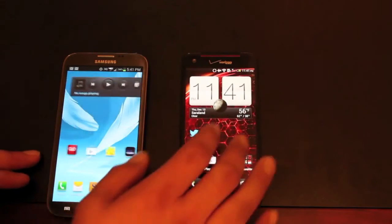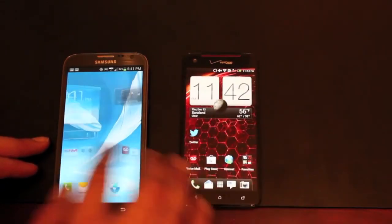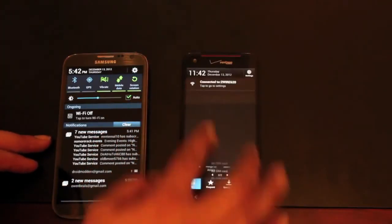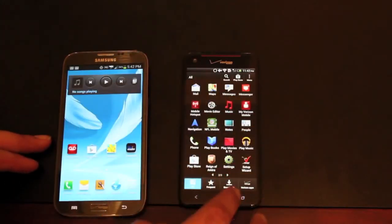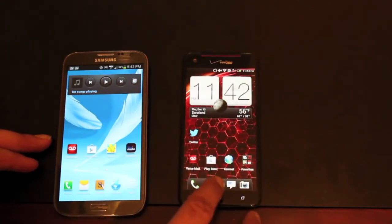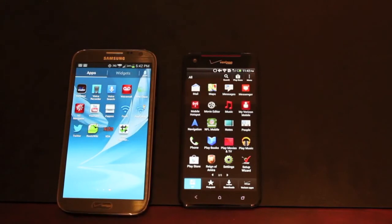And then just day-to-day use, flying through the screens, you're not going to notice much of a difference whatsoever. They both perform just fine. So as you can see, both phones perform just about the same, and the only time you'll really notice a difference probably is when you're playing video games that are high intensity on the processors. The Droid DNA may outperform it just by a little. It's just going to have a slight edge.